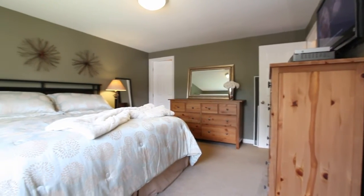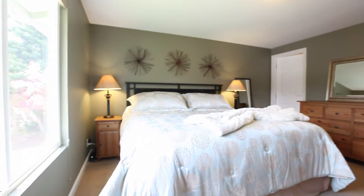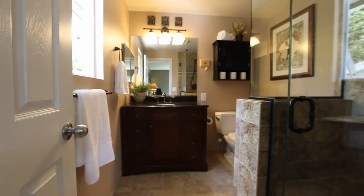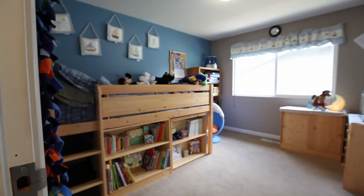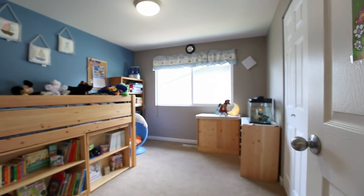The master suite is large and has a remodeled 5-piece master bath. The rest of the upstairs is rounded out with 2 more bedrooms and a full bath.